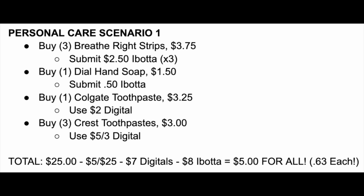So $25 even, 5 off 25 will come off. We got $7 in digital coupons and $8 back on Ibotta. Makes it $5 for everything or just 63 cents each. So an excellent deal there for those.